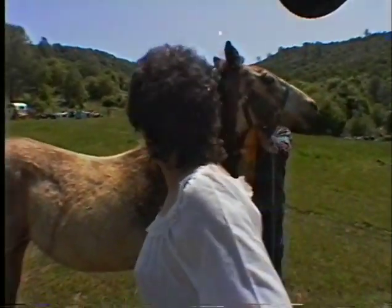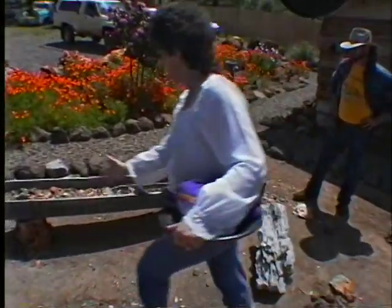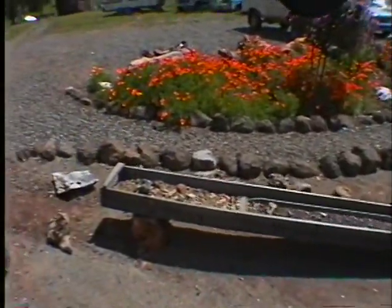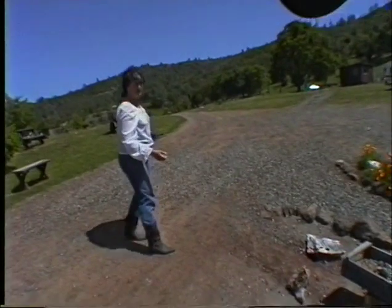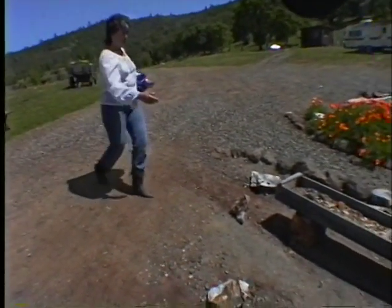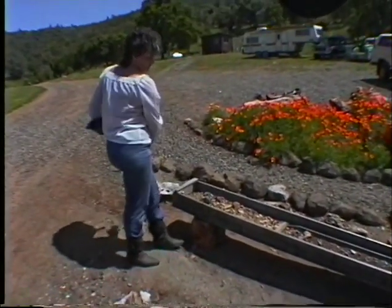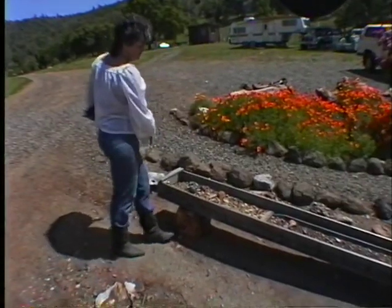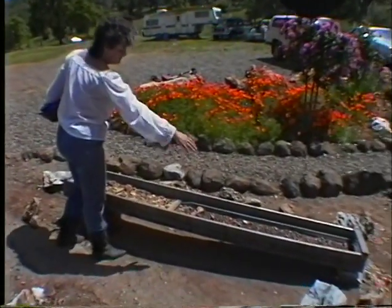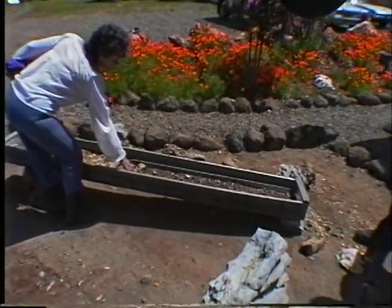Where did it hook here on the ring? I think so. It would be like four of these in a row, and each miner would be shoveling his gravel into an area like right here where you see this gravel. The water would be washing over here, washing the lighter gravels off, and your gold would be caught underneath these screens.